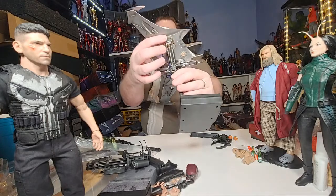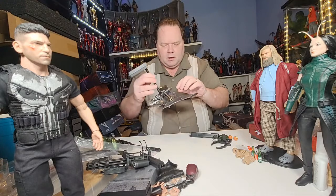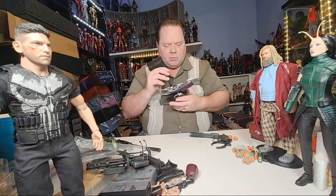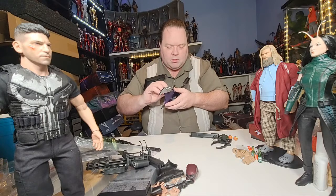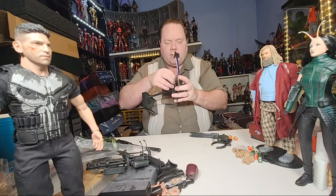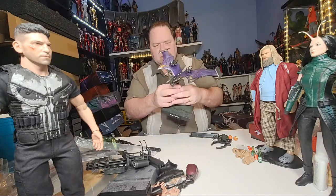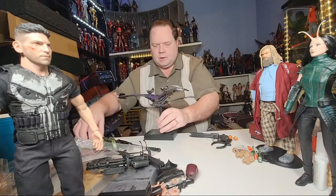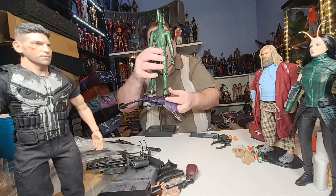Each of these pistons actually move inside of there. Black wire came out of that, simply glued back in. I imagine you won't be playing with your figure as much as I do in these little videos that I make, so you probably won't even have that problem. Easily remedied, a little glue, take care of that very quickly.